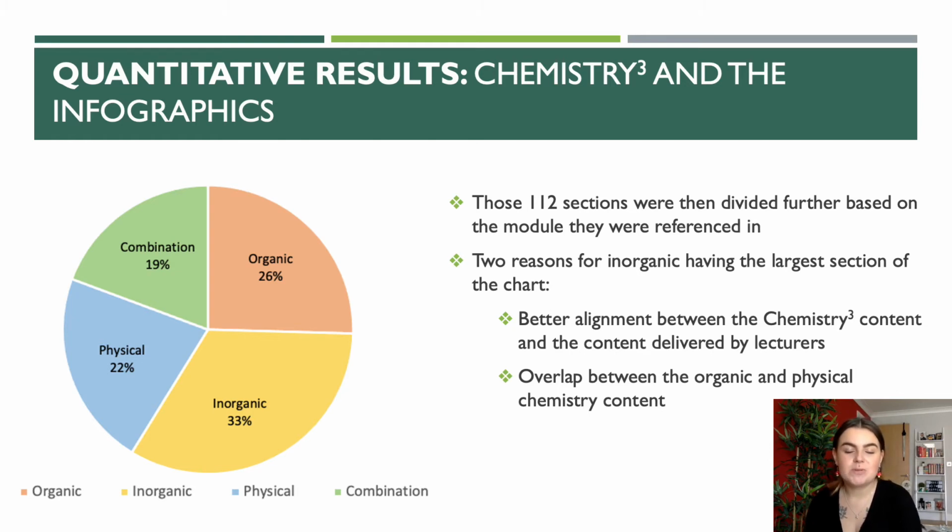So firstly, Chemistry Cubed started off as a favourite with the inorganic lecturers, and so it's not really surprising that their content would align better with the textbook. This is also shown by the fact that I didn't have to use any secondary textbooks in the inorganic infographics, whereas I did have to for physical and organic chemistry.